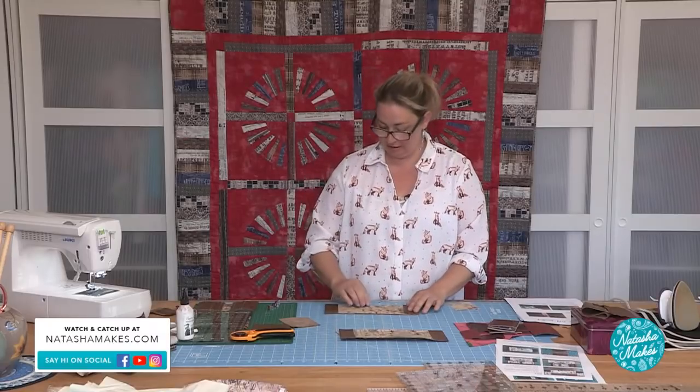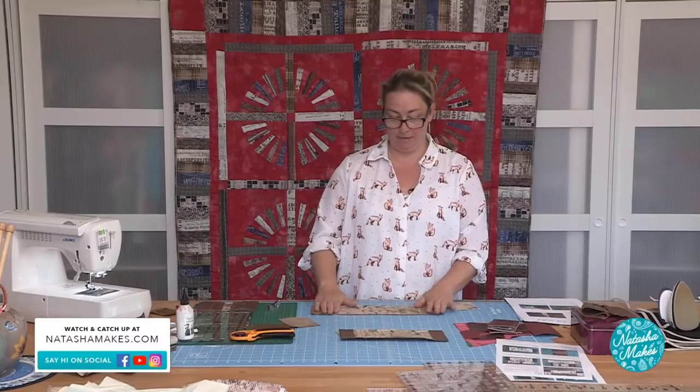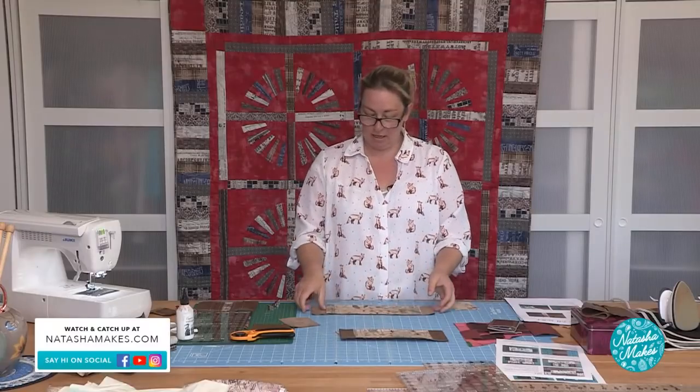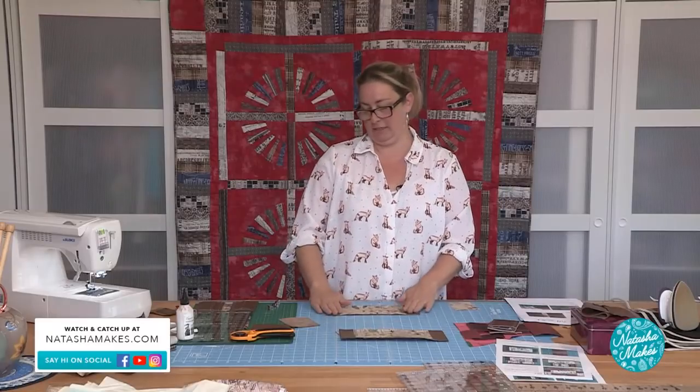So I forgot to show you this bit, but I would also glue the fabric to the main piece, and just be mindful that you will only see a small section, so put your best bit there. I'm sure I don't have to tell you that, but it is a point to make, isn't it?